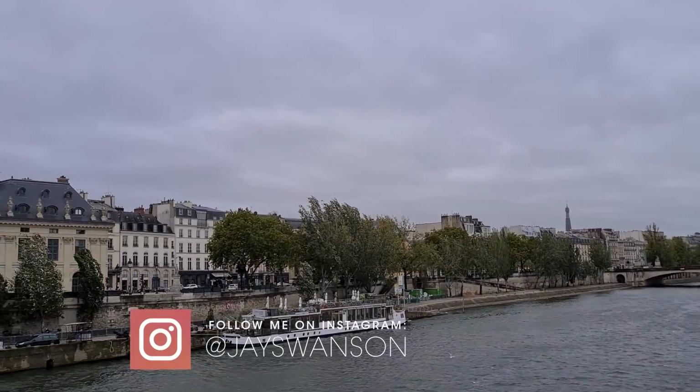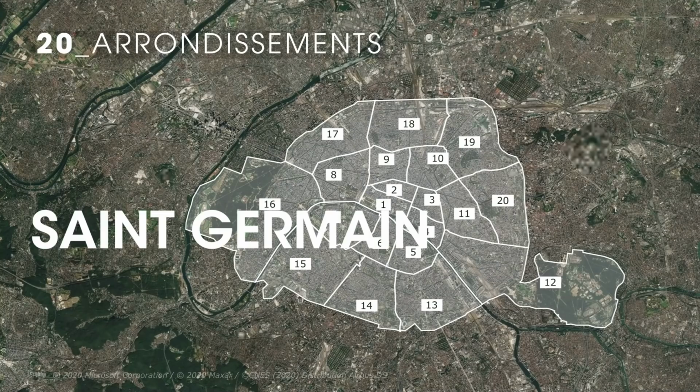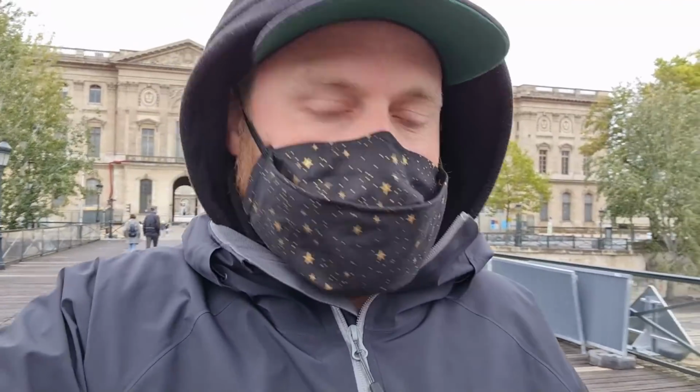Today I'm crossing over into the 6th arrondissement of Paris, already colloquially often known as Saint-Germain-des-Prés, but today we're gonna be in the quarter that is officially, administratively named Saint-Germain-des-Prés, named after the famous Abbey of Saint-Germain-des-Prés, which we'll get to and we'll see.